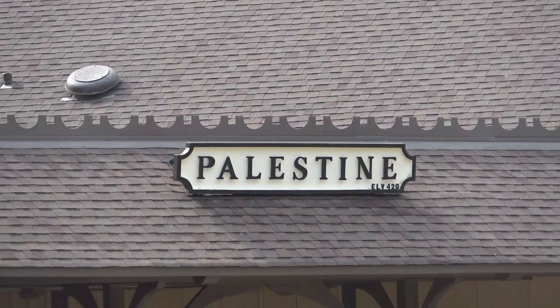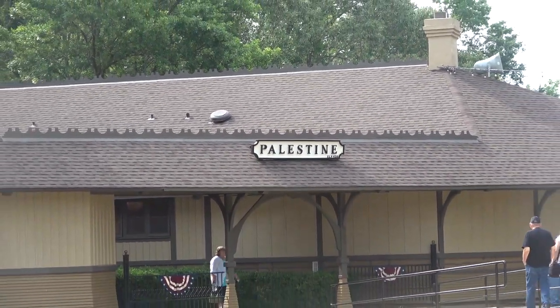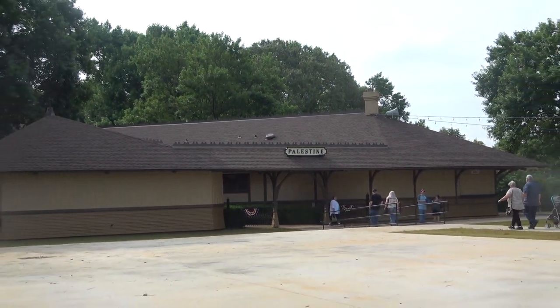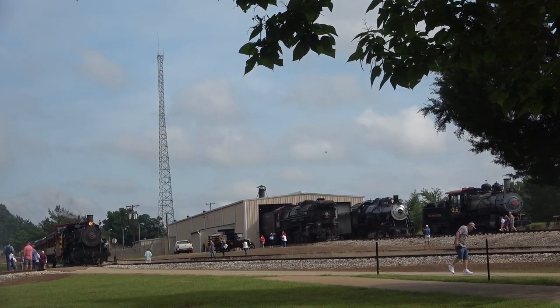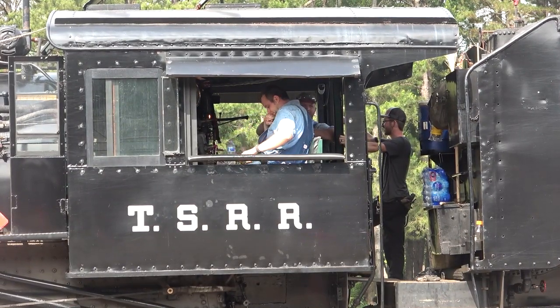As a country music band once sang, God blessed Texas with his own hand, and that is no exception in the Piney Woods of East Texas. Once again, we have returned to the Texas State Railroad for the opening weekend of steam-powered passenger trips. The 282 Mikado No. 30 has been fired up and prepped for the day's round trip from Palestine to Rusk.